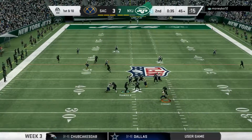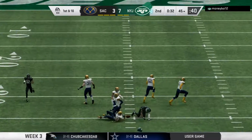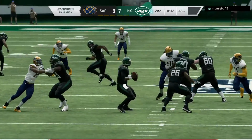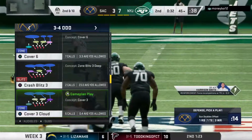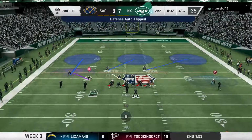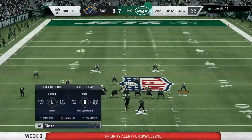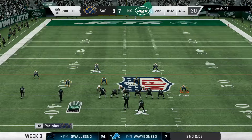On first down, it's Haskins. And that is incomplete. He couldn't hold on through the contact. Brings up 2nd down. The beauty of being able to play a zone defense when you can sit back and see the ball coming out of the quarterback's hands, guess what? Creates a lot of confusion, kind of a muddle in the middle of the field where you can go make a play on the football.